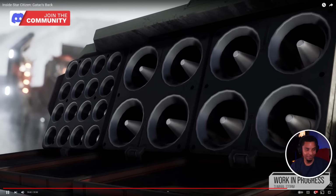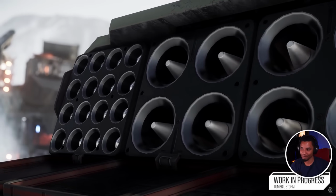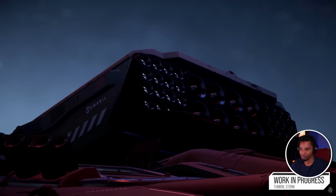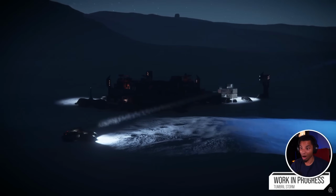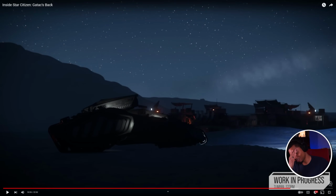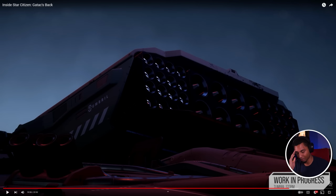Currently, we're still working out the final numbers for this at the point of recording, but it's safe to say it has a lot of missiles. So all at once you can fire a huge payload at your target. You wouldn't want to be a ship near that thing because it has so many missiles. Oh my god, that looks so cool. I feel like they're probably trying to replicate war footage we've seen of stuff like that. This looks sick, but Jesus, reloading this thing.